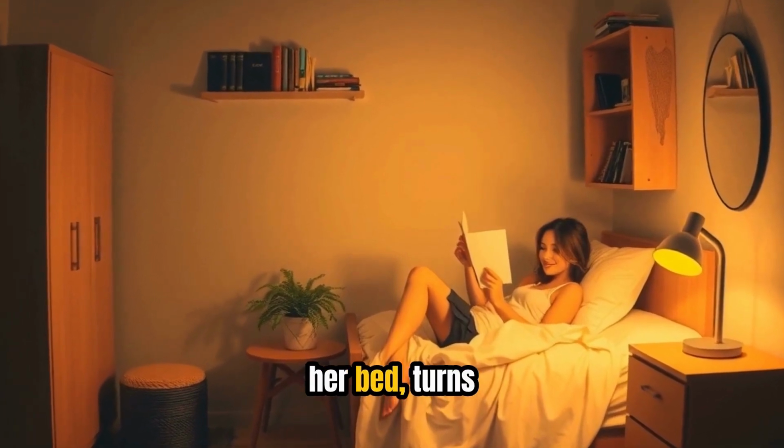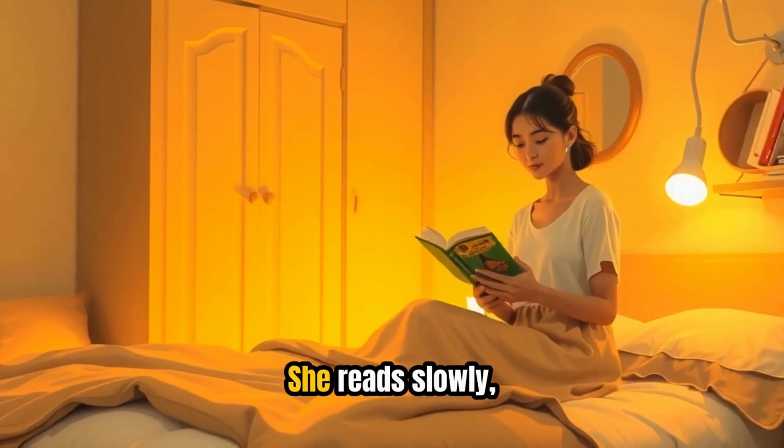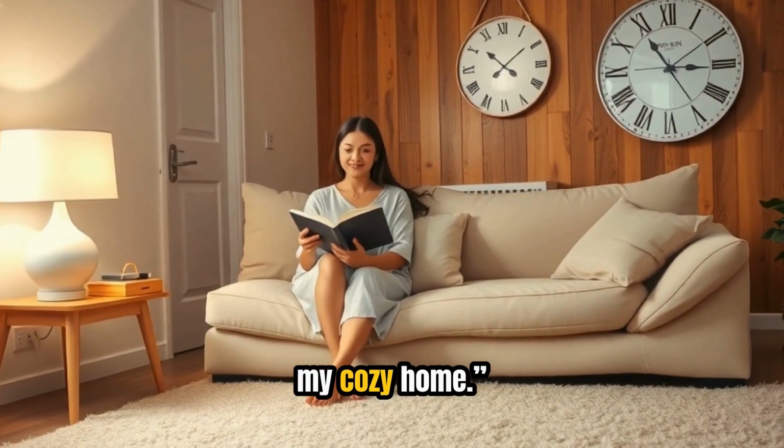Then she lies on her bed, turns on her lamp, and opens her book one last time. She reads slowly, smiles, and says, "Good night, my cozy home."